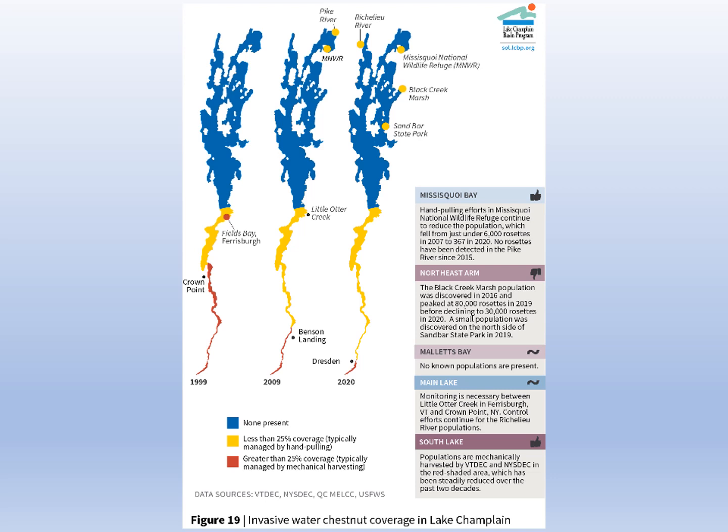And the yellow depicts where we're doing hand harvesting and surveying. So over time, we've been able to slowly reduce the population in Lake Champlain such that we're focusing our mechanical harvesting efforts in the southern end of the lake. And all of the surveying and hand harvesting is occurring in these sites. And then we have a few satellite locations that we're managing as well. And this is a huge interstate, international, multi-agency effort that costs over $500,000 annually to maintain.